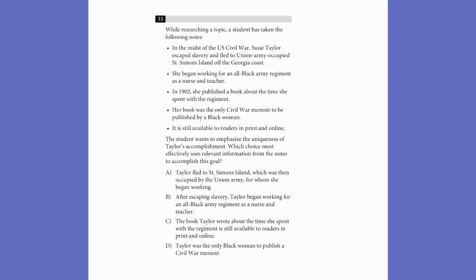So here we have a classic student goal question. We see all these bullet points, but we don't really need to read any of them right now. All we need to do is address this goal. The student wants to emphasize the uniqueness of Taylor's accomplishment. So we're trying to find the choice that uses the information to address that goal. And we're trying to emphasize the uniqueness. So the word that conveys the most uniqueness out of these choices is choice D, with the word only. She's the only Black woman who has published a Civil War memoir.